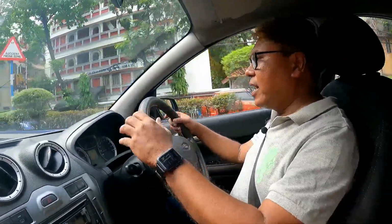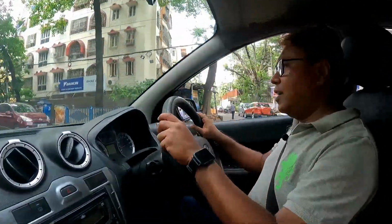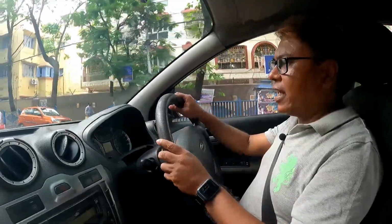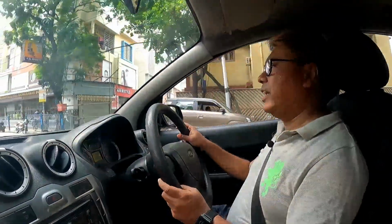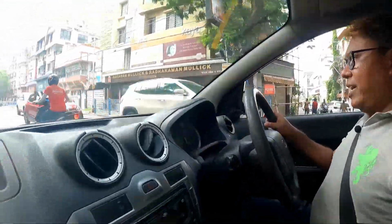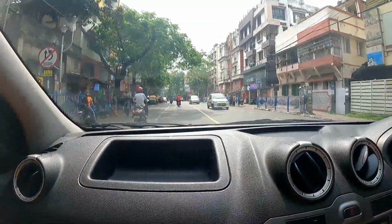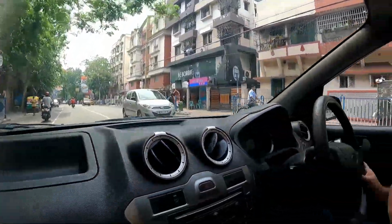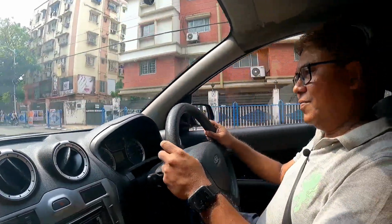Another thing is that the car never feels sluggish with AC. I was thinking that a car of 1400 cc with only 68 bhp on tap may lag in power with AC on, but that did not happen with this car. So that is also a point to be noted.